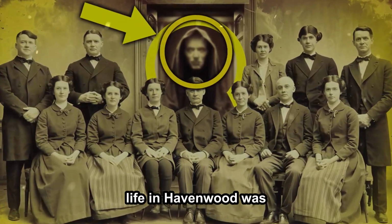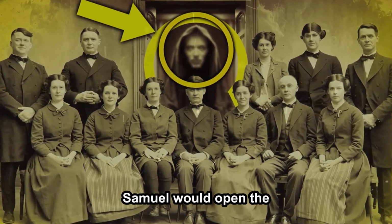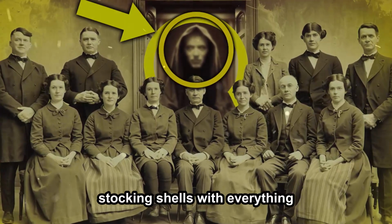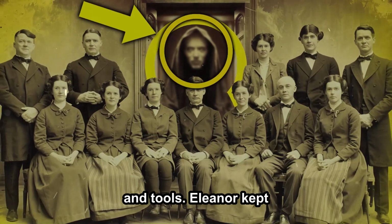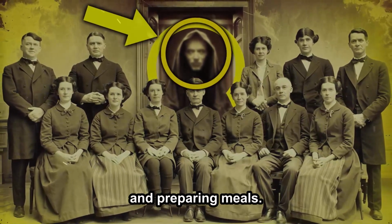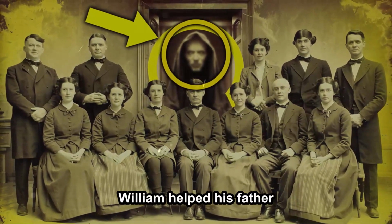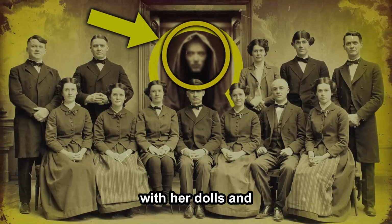In 1911, life in Havenwood was simple but hardworking. Samuel would open the store early each morning, stocking shelves with everything from flour and sugar to nails and tools. Eleanor kept the house running smoothly, tending to the children and preparing meals. William helped his father at the store after school, while Alice entertained herself with her dolls and games.